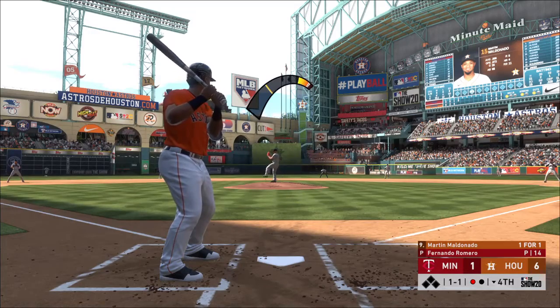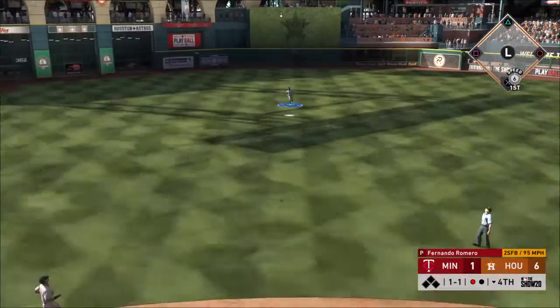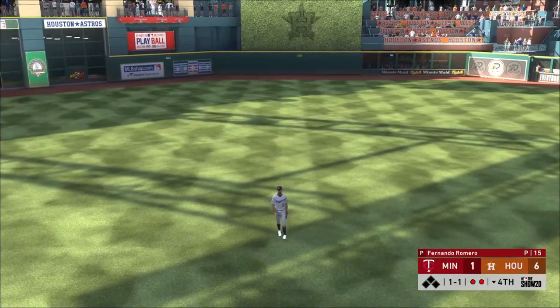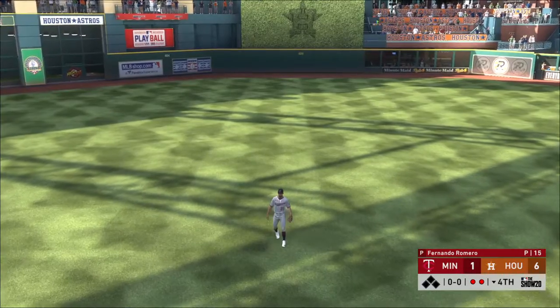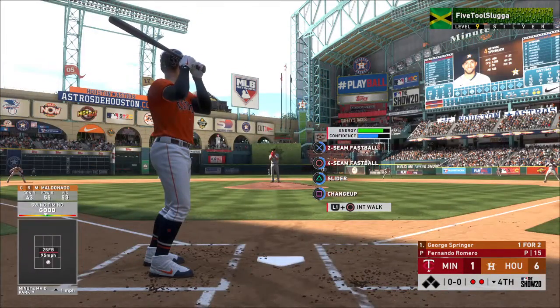Pitch on the way. Line drive to center field. But sadly for him, this will head straight to the center fielder as he puts it away without much trouble for the second out. George Springer the next to hit.